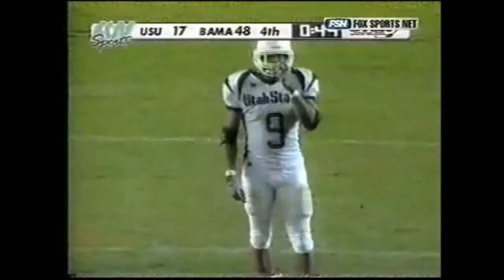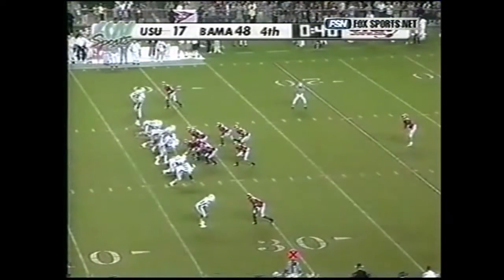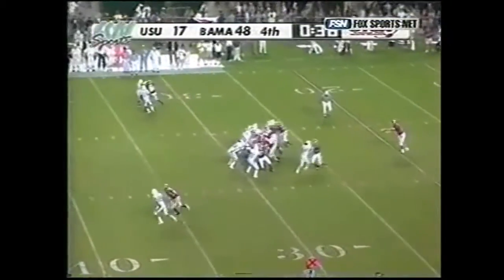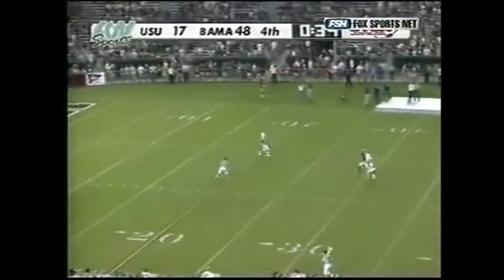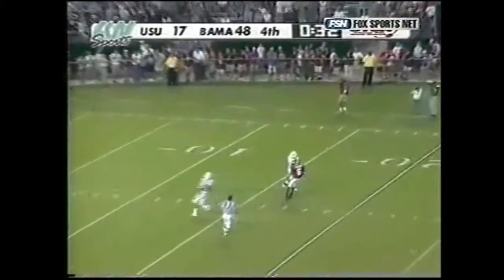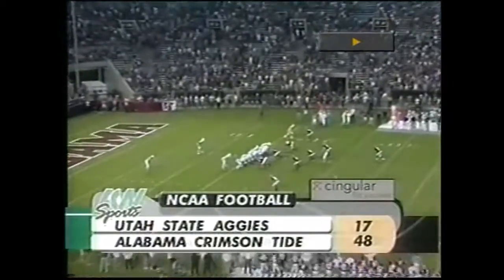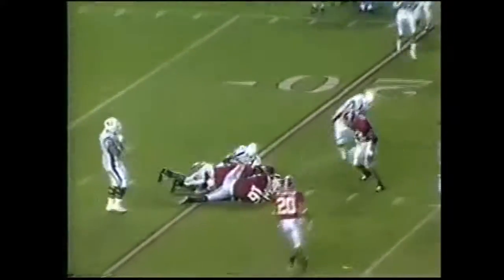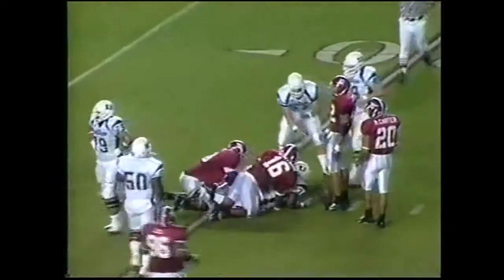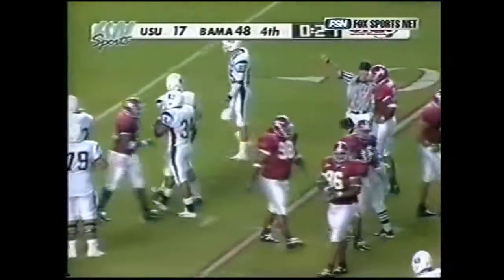This Alabama team still short because of NCAA sanctions, only 74 players on scholarship. Of course, the maximum you can have is 85, and what a punt. He saved his best for last. Bo Freeland launches one. Aggies take over after the beautiful punt by Bo Freeland.